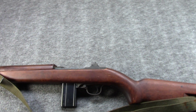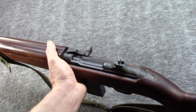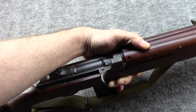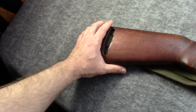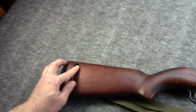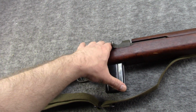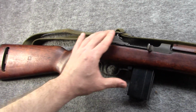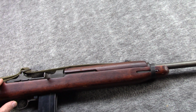And on the main videos, I've done quite a few history videos on this, talked about the variations and changes in service. And this is a gun that I've always liked, frankly, even more than the M1 Garand. The M1 Garand is a great gun, of course, and it's a full roundhouse power 30-06.